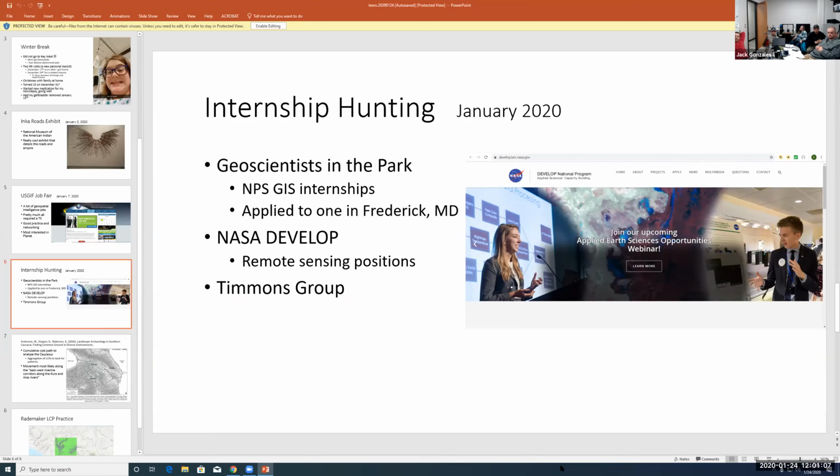Looking for internships. The NASA Develop thing is open, so I'm gonna try applying to that this weekend. That one seems really cool to me because it's a remote sensing position. We get to work for NASA. And also Timmins Group. I have a couple of friends from JMU that work at Timmins Group, so my mom's like, you gotta use those connections, and I'm like, yep. So trying to look at places where I also know people who know how I work.